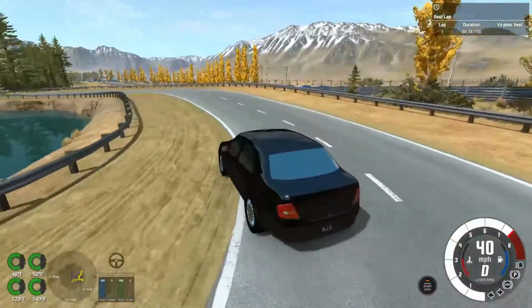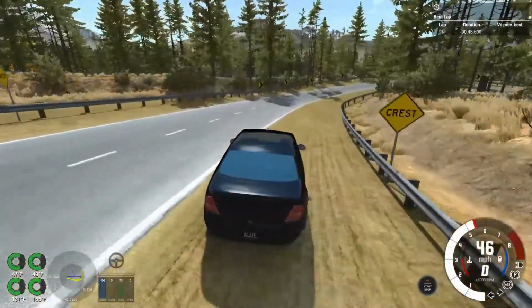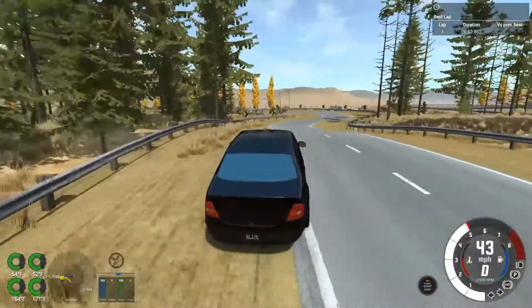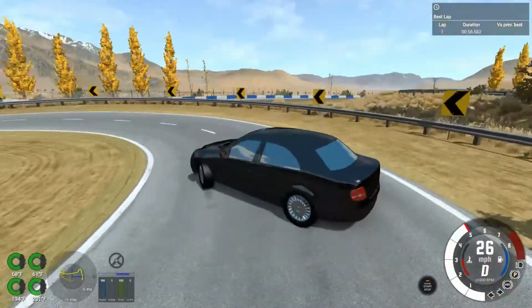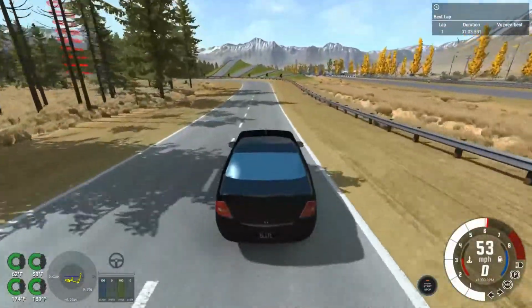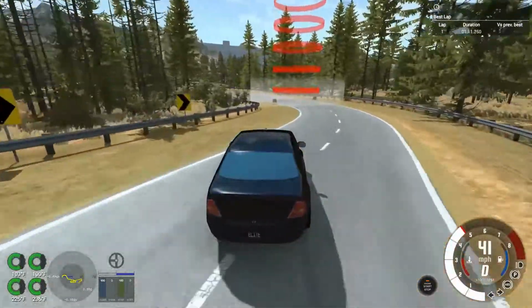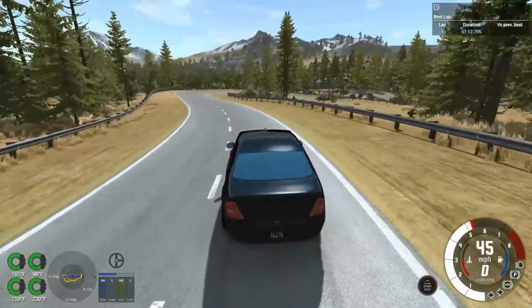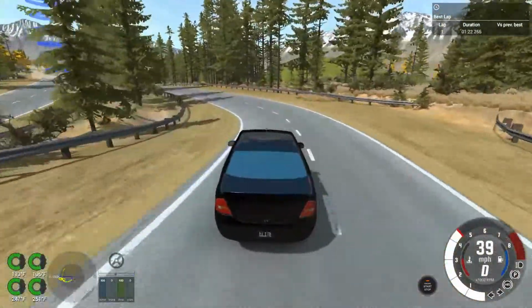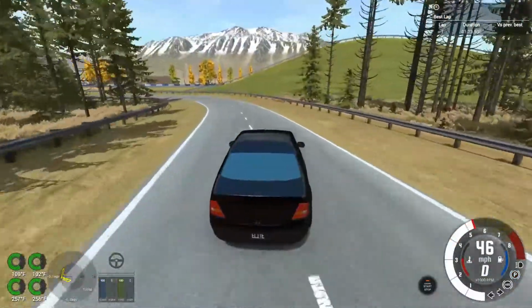Not that I'm going to be great at this. I do not normally practice drifting. But I don't like hitting guardrails either. Whee! Oh, way too aggressive on that one. All right, that's not too terrible. Start having some fun with her and she can pull around the corners pretty well. I'm not gonna say pretty well. Decently.